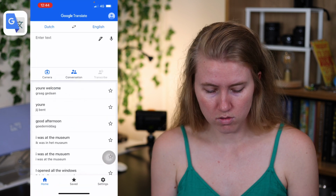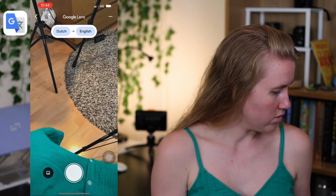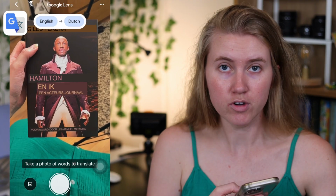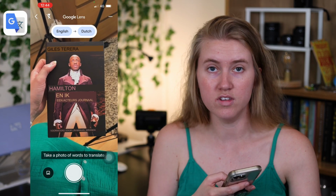If you've never used Google Translate, one of the things that's great about it is this camera feature. So if I'm trying to go from, let's switch from English to Dutch, and you put it in front of something, it can pull up the language. Do you see that? It's so sick. You can translate the words in real time.